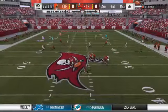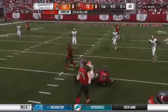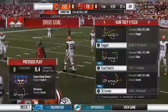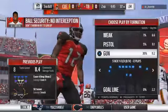From the gun, Winston. There's the Penn State man. It's Chris Godwin. And he'll get it down on the play to the 37. 8 yards on the completion, but now they face third down.